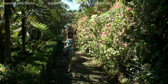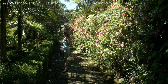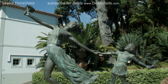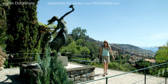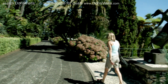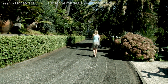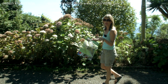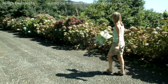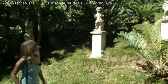You really feel like David Attenborough here because it's all sort of natural. It's a lovely statue and we're on our way back up to the palace now. You could almost spend a day here because there's a flora and fauna route, there's an art route and there's a mixed route. So you could do all three if you wanted to. There's a huge aviary up there.